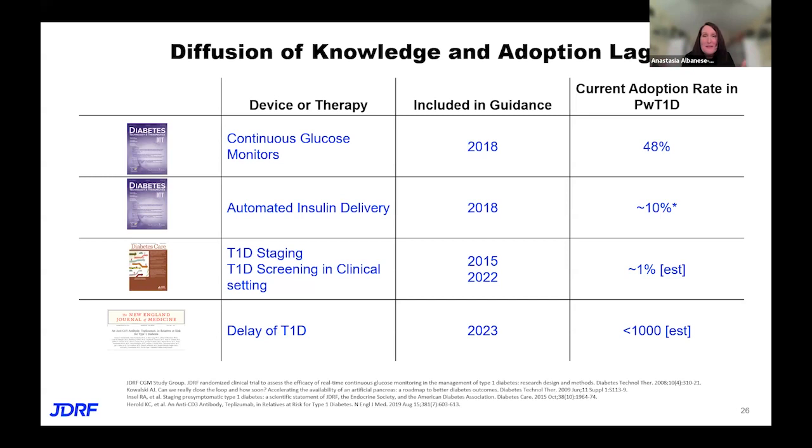Why? 85% of the time, as Esther and Raquel shared, people don't have a family history. So we need to screen people not just who have a family history, but those that don't. And more than that, we need to screen people with a family history. We estimate that about 250,000 people have been screened through the research pipeline. There's probably 8 to 10 million first-degree relatives of people with type 1 diabetes in the United States, most of whom have not been screened.